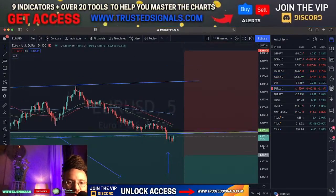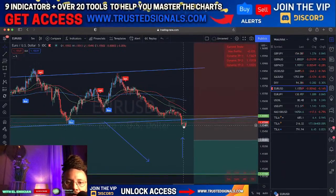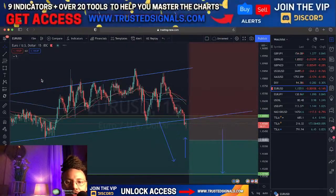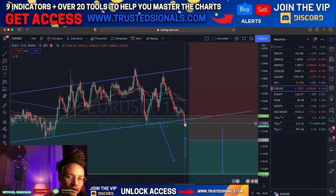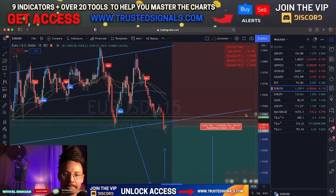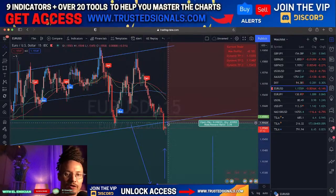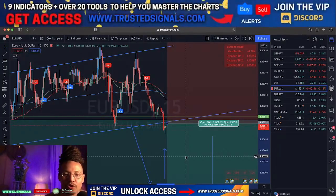Euro USD, I'm just doing a quick recap on everything we spoke about. We have a solid break on the bottom, a retest. Let's see it come down and enter on a short. Look at that. We're doing a solid retest. So we have a break, a lower low, a lower low on the 15 minute, a retest of the trend. This very well could just go ahead and go in short.